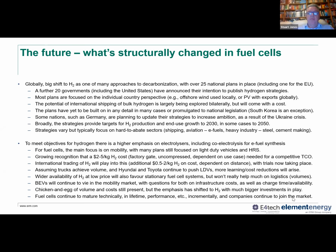As hydrogen does become more available at lower cost, of course, this will favour fuel cells generally, including stationary systems, but the logistics of hydrogen supply still pertain. It's still a gas, still expensive to compress and to liquefy. There's going to be continued competition with battery electric vehicles. The chicken and egg of volume and costs are still present, but that, as I mentioned, has moved more now to the hydrogen side. And of course, fuel cells will continue to mature technically in lifetime and performance, and companies continue to invest in the area.